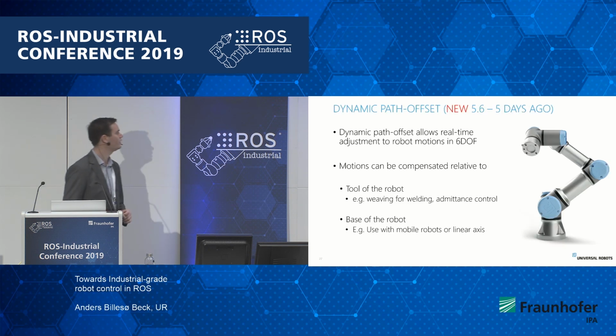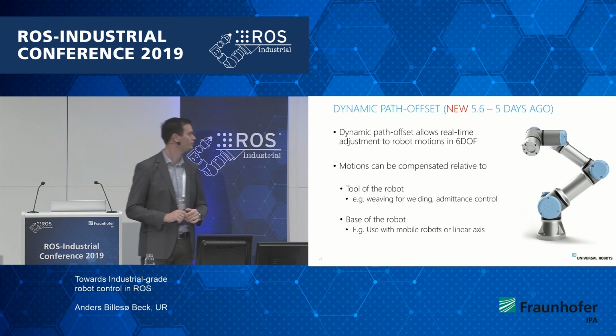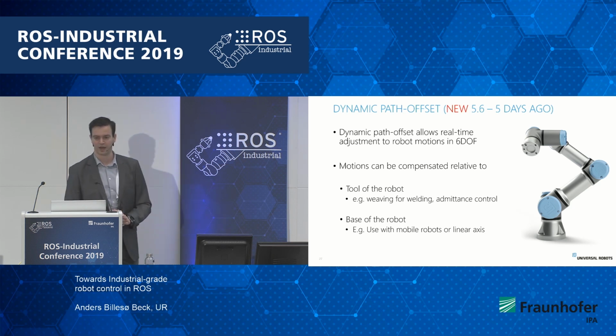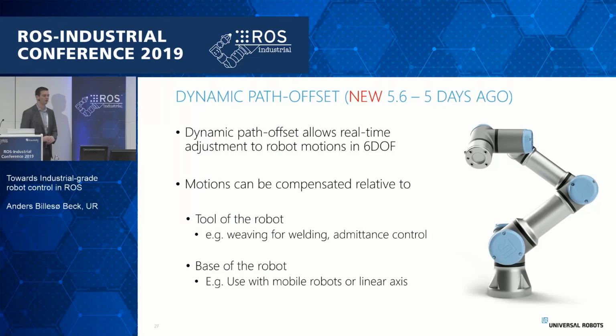Five days ago, we also launched a 5.6 software version for the E-Series that came with a dynamic path offset feature. So dynamic path offset is a real-time servoing mode that will allow you to do 6 degrees of freedom adjustment to the robot in real time as well. You can do any type of motion, have a complete normal UR program running, and then you can do any type of overlay. So if you want to do a welding seam, you can overlay a very nice sine wave to the motion by just manipulating a TCP offset.